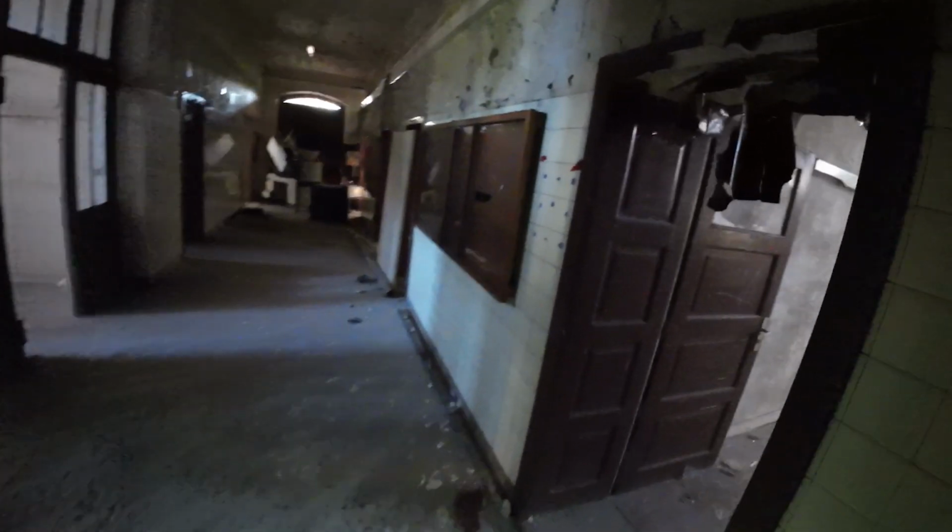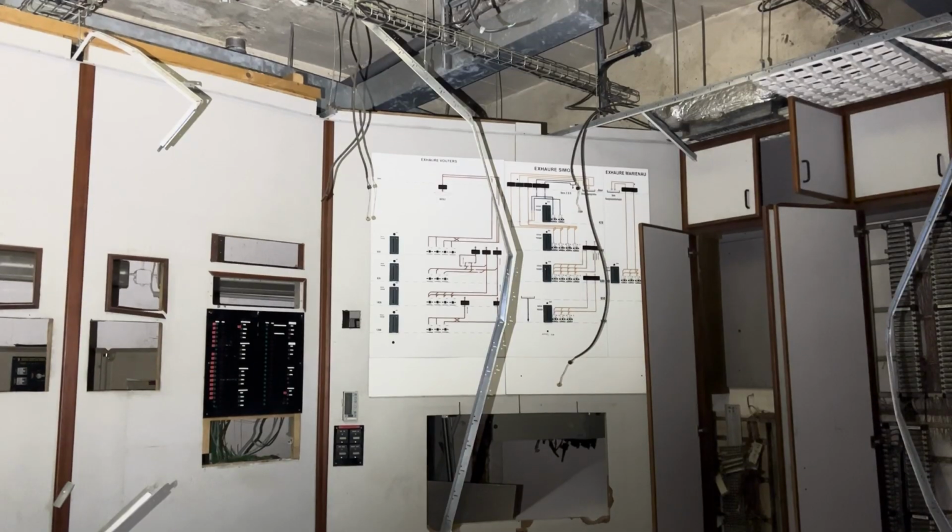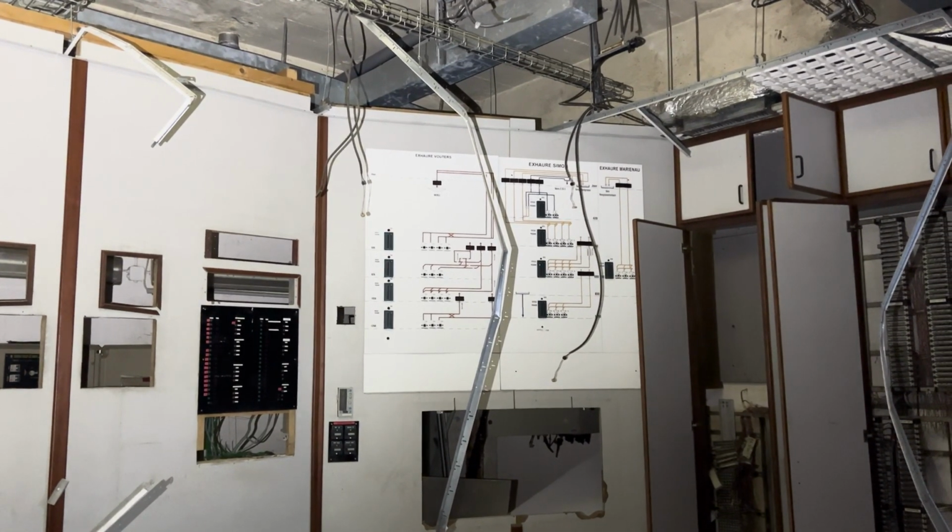Most of it consisted of empty or trashed office blocks. But one was different. A control room, which was unexpected in this part of the building. The panels were labeled with other mines and sites.